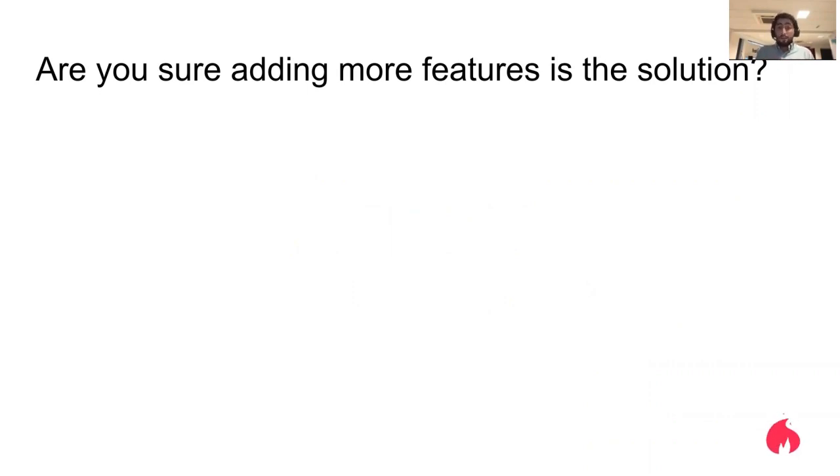If you ever catch yourself, this is a process that I find really useful: if you find yourself thinking, "Oh, we should be adding a new feature," or "We should be growing our product even more by doing this and that," I always ask myself, are you sure? Am I sure that adding this new feature is the solution for our customers' problems? With all the knowledge that I've gathered about my customers, am I sure that this is the solution?